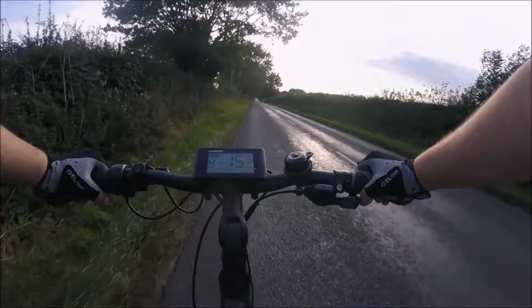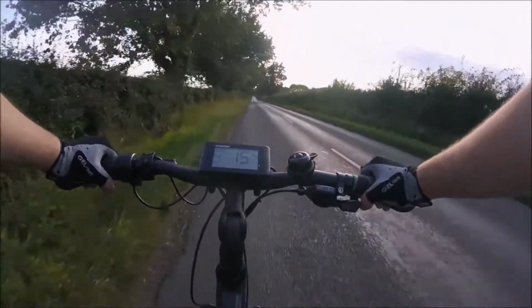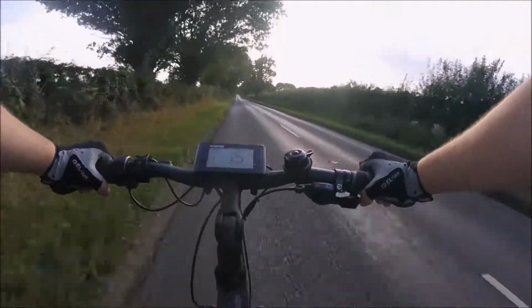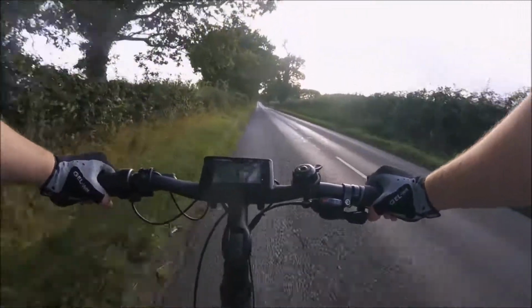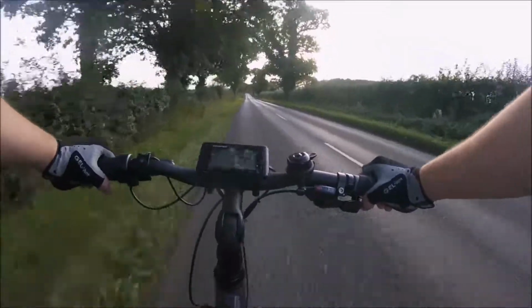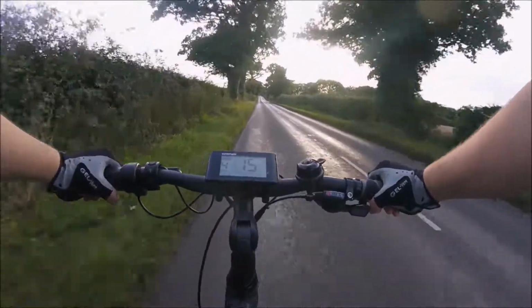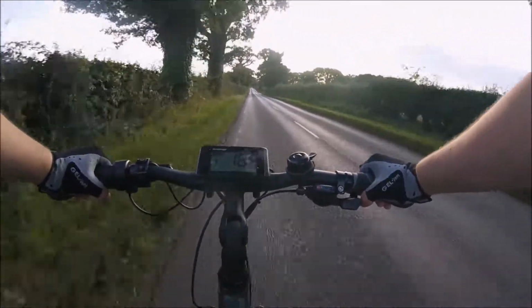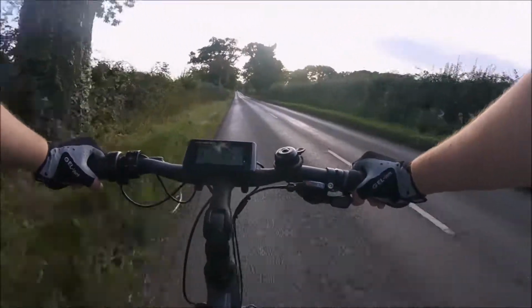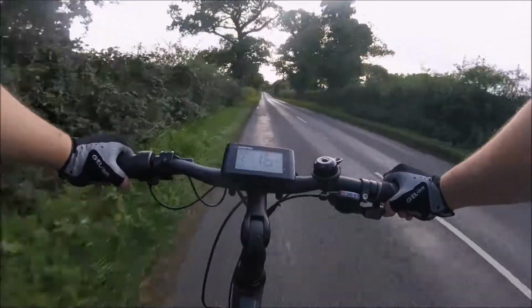I don't know if the camera's picking up just how windy it is today, but it is fairly breezy. And whilst it's not going to be a particularly fast ride, I'm not going to judge it on the speed, I'm going to judge it on how tired I am getting the bike moving in the wind. At the moment I am breathing fairly heavy, which is to be expected because I am putting in some effort, but it's not as hard as what I thought it would be.